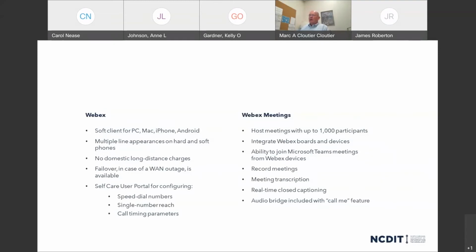A little more detail about the clients. Our WebEx client, which performs the traditional telephony functions, is a soft client for PC, Mac, iPhone, and Android. One telephone line, one license gets you soft client service on any or all of those devices. So you're not limited to, I want a hard phone, I can't have a soft phone, I can't use it on my cell phone. We are licensed to provide, one license gets you all of those functions.